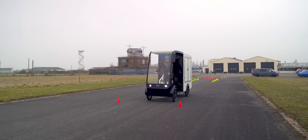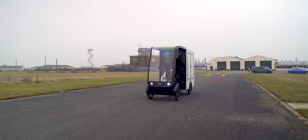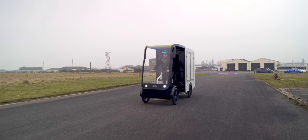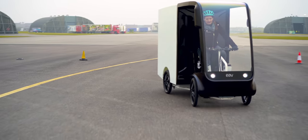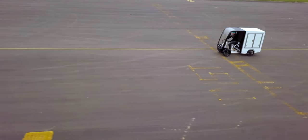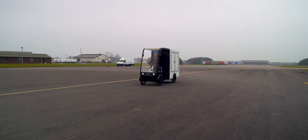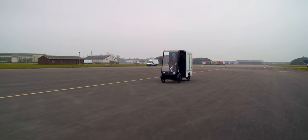There's almost no effort needed to put in on the cycling here. I'm not doing very much exercise, it has to be said. But every time I touch it, it really picks up quickly. Lined up down the runway, it feels like I'm about to take off. And it feels like this vehicle could.